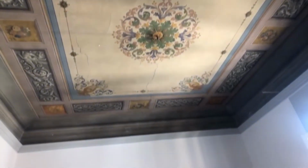Oven, fridge. And then there's a full-length mirror, which is very helpful. Then you walk in and look at the ceiling. They said that was from the 1800s, the original ceiling, which is so cool. It's just beautiful in here.